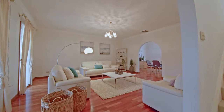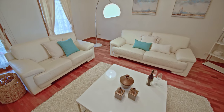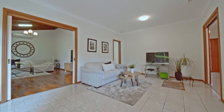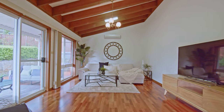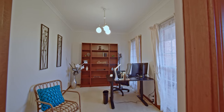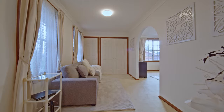This wonderful family residence sitting mighty and high on the street features extra large formal lounge and formal dining, open plan family room joint with raked ceilings, spacious rumpus room. This home offers 4 spacious bedrooms upstairs plus office or 5th room downstairs. Master room comes with parents retreat, large walk-in robe and modern ensuite.